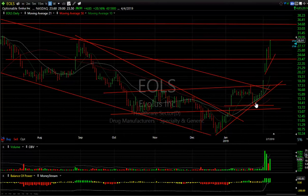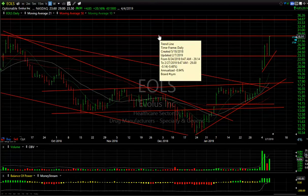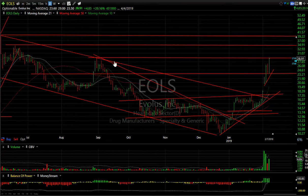EOLS, a spectacular follow through after the pause yesterday. Only went from 23.50 to 29 today, closed 9 cents off the high. After hours is off a little bit, but I think if it gets momentum, and you can see this resistance right here, your next target is 34.45.